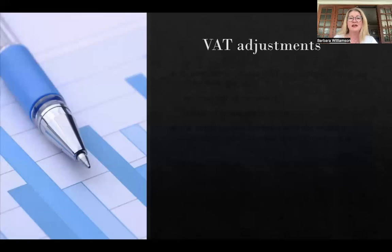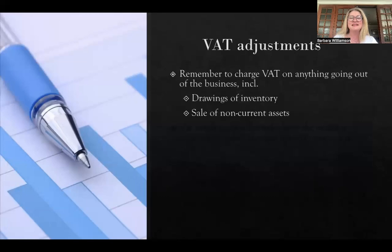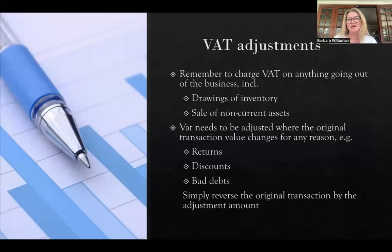You can also have a number of VAT adjustments. And of course, by the time you're in grade 12, we expect you to do them very well and understand them nicely. Keep in mind that anything going out of the business needs to have VAT charged on it, including things like when the owner takes stock for his own use, or you're selling a vehicle or equipment. Anything going out of the business must have VAT, unless obviously it's zero rated or exempt.